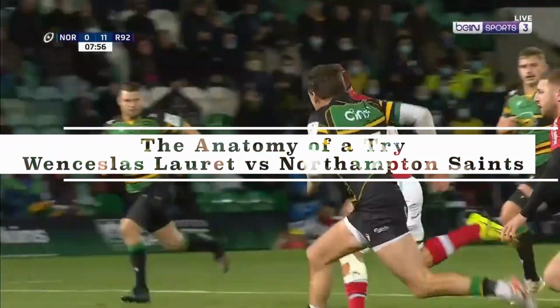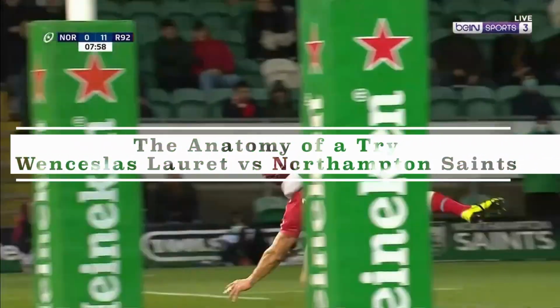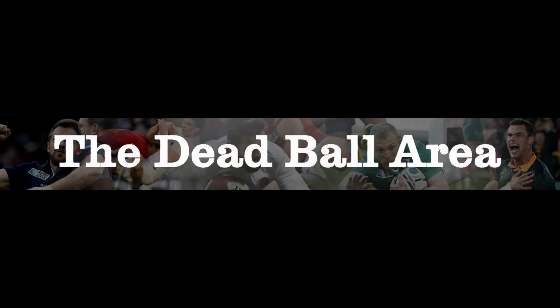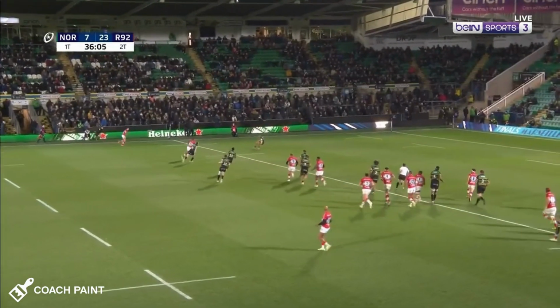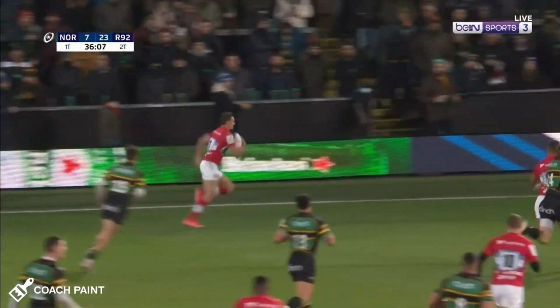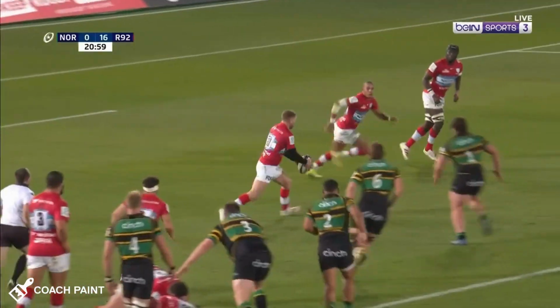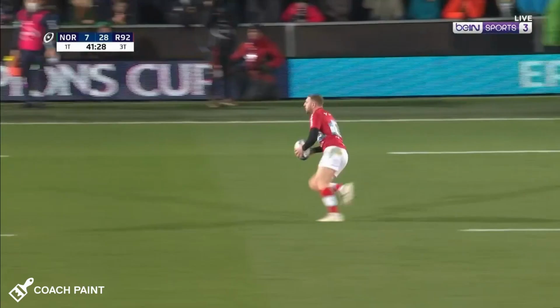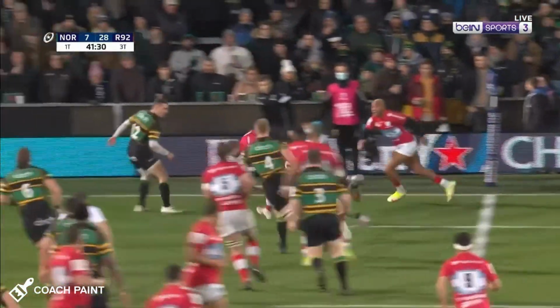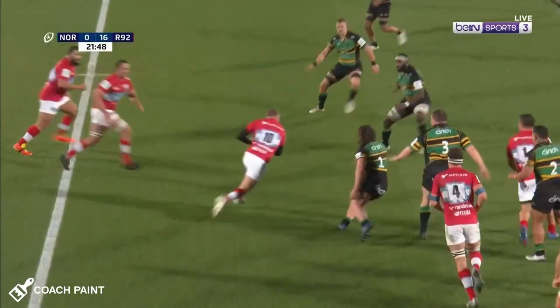This week we're going to look at Wenceslas Lauret's opening try versus Northampton Saints in the Rugby Champions Cup. Racing 92 put in an excellent performance versus Northampton Saints, dominating the game and putting the result beyond any doubt in the opening quarter. Central to their win was an outstanding performance from Finn Russell, but it's important to understand that much of Russell's excellent performance is built on a brilliant team performance.